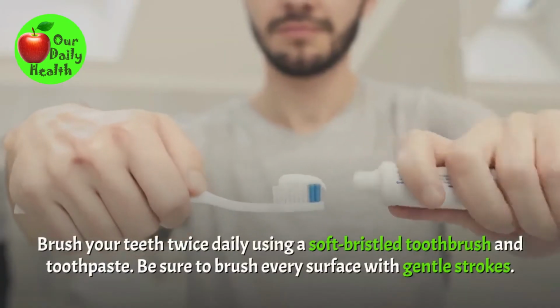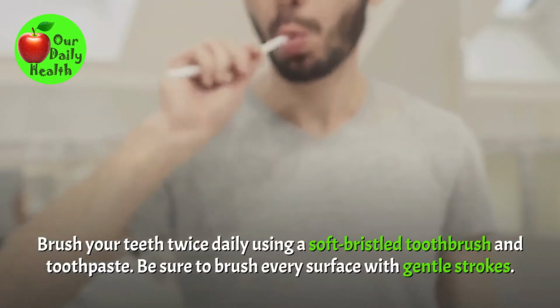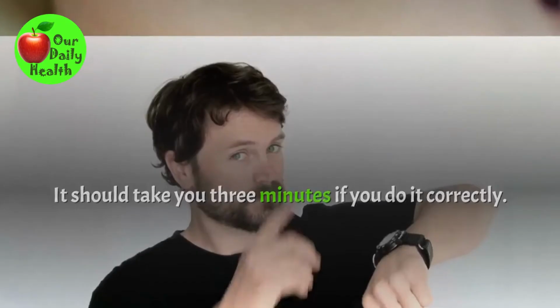Brush your teeth twice daily using a soft bristled toothbrush and toothpaste. Be sure to brush every surface with gentle strokes. It should take you 3 minutes if you do it correctly.